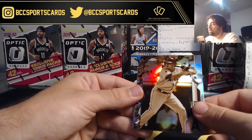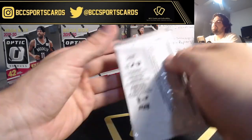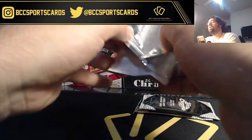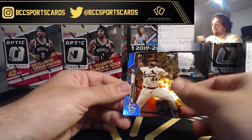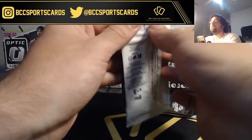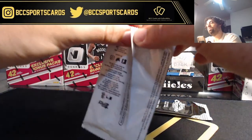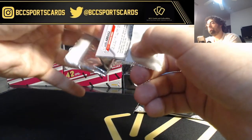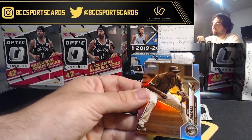Matt Thaiss, Segura, Alex Young, and a Machado. Mercado, Junior Fernandez, Jose Ramirez, and an Alex Young. Bunch of him tonight. Nick Lopez, Paul Goldschmidt, Arcia, and Arias.